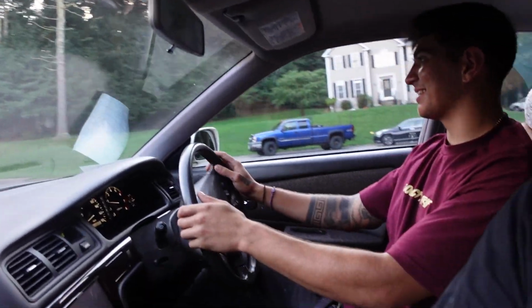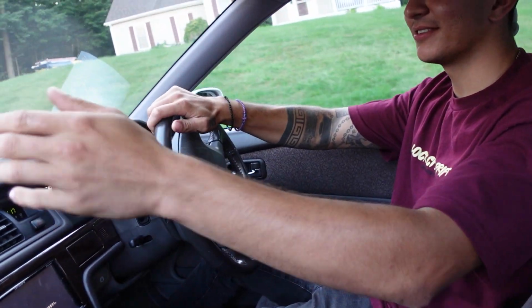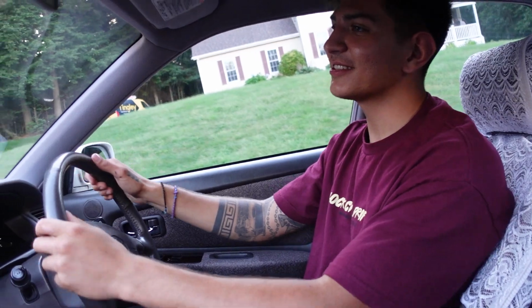I mean, I could probably get used to it. Drifting, right-hand drive. You know what feels super weird is the proximity of the left side. It can't be that bad. It's a little bad.